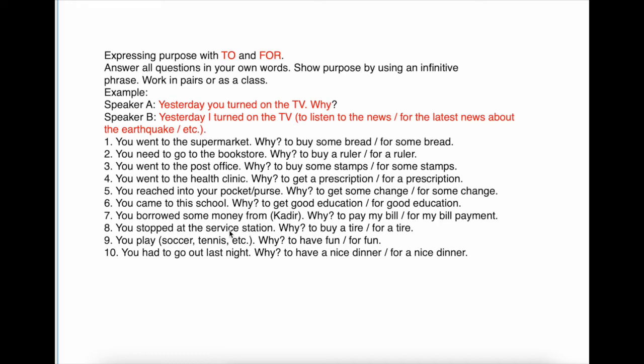I stopped at the service station to buy a tire, or for a tire. I play soccer to have fun, or for fun. I had to go out last night to have a nice dinner, or for a nice dinner. You see this part after for all nouns, and here we use the verbs.